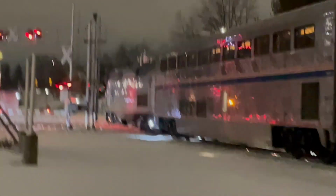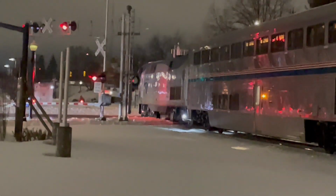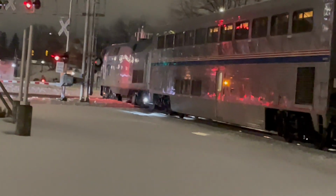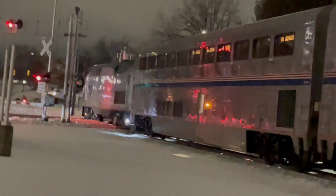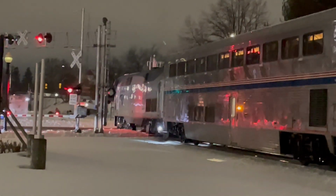Messy, snowy, sweaty, rainy day outside, guys. This is Amtrak. This is P40S2, engine number 59. So yeah, it's awesome. These engines were replaced by Siemens Chargers back in 2018, 2017.